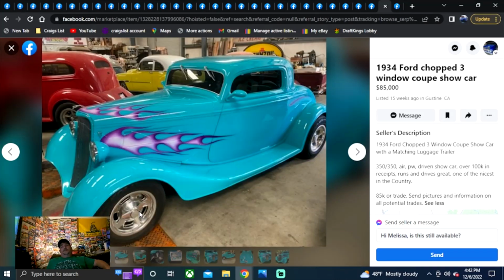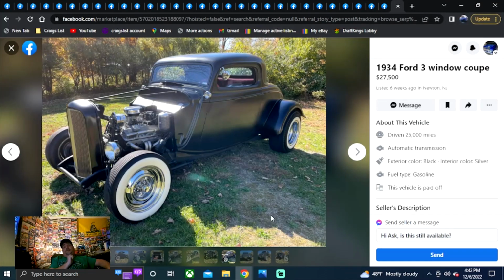I do dig the wheels. The knockoff's pretty cool. Don't care for the blue or the flames. That's me. On to my pick of the day. So, what a horrible search. If you're a purist on the 34 Ford and you were looking for a steel body, all chopped up and done with a Ford engine, well, we didn't find not even one of those. But we did find this one. This is the one I would go check out.